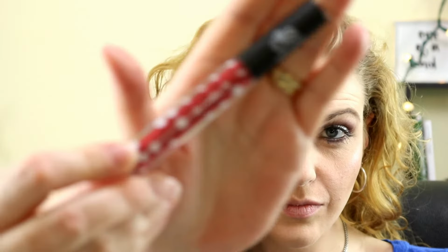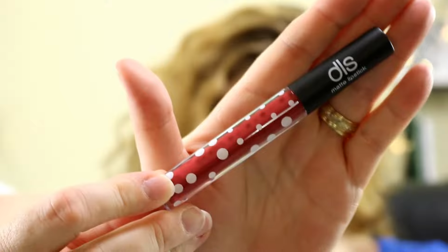Okay, and then the final, or second to final step actually, is I'm going to let Beth put her own lipstick on. This is the DLS matte lipstick in the color Rust. And she picked this color out. This is the one she wanted to wear today. So I'm going to let her put that on herself.